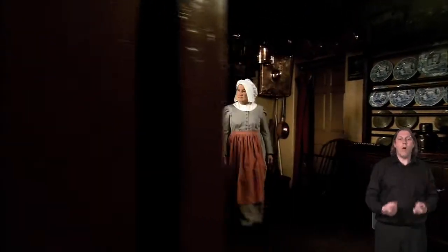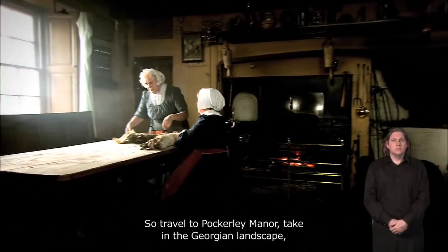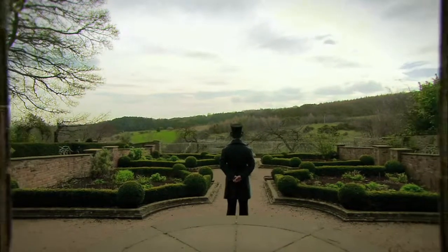So, travel to Pockerley Manor, take in the Georgian landscape and experience a taste of life in the early 19th century.